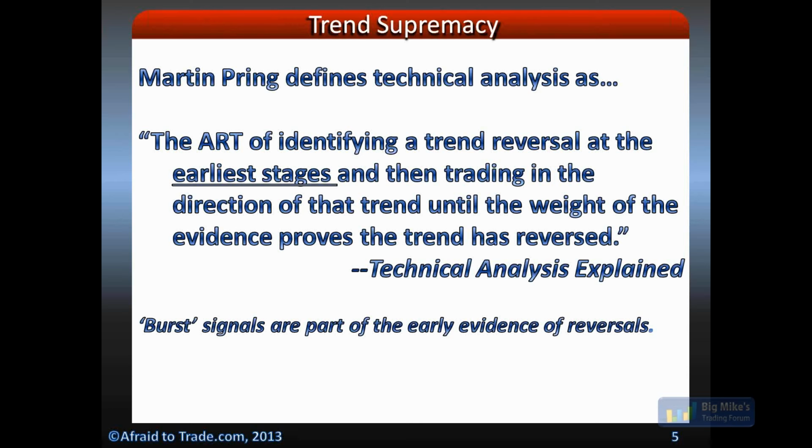It's the art of identifying trend reversal as soon as possible, and then trading in that direction until the weight of the evidence, basically what that says is the opposite reversal takes place. And what we call a momentum burst or kickoffs or impulses, lots of words for the same concept. We're all looking at the same chart. We're using similar concepts to find the same shift, really, in the supply-demand relationship. Call it a burst, call it an impulse. That's part of the early evidence formula for reversals.